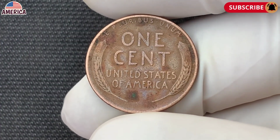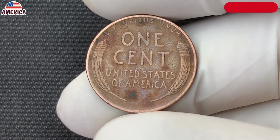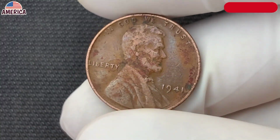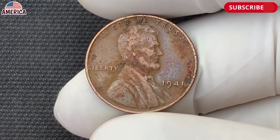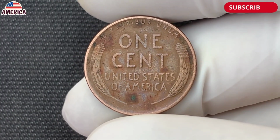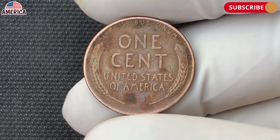To give you a sense of just how high the value can go, let's talk about recent sales. A brilliant, uncirculated 1941 penny with a dramatic double die error, preserved in pristine condition, recently stunned collectors at auction, fetching an astonishing price of $240,000. Yes, you heard that right. A coin once used to buy a stick of gum is now worth $240,000. So what does this mean for you?